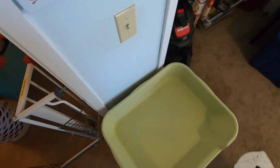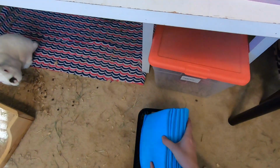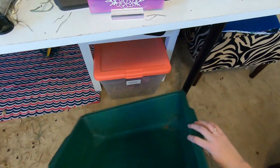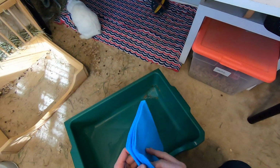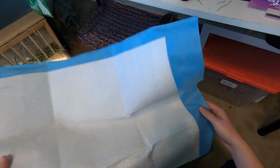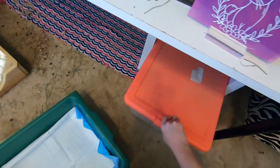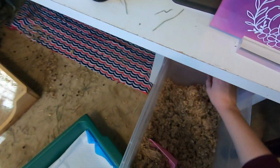Okay, I gotta get more puppy pads. Alright, got more puppy pads. Let's go ahead and put the litter boxes together. I like using puppy pads in their litter boxes because it just makes it easier to clean, and it keeps the box itself from getting really gross.